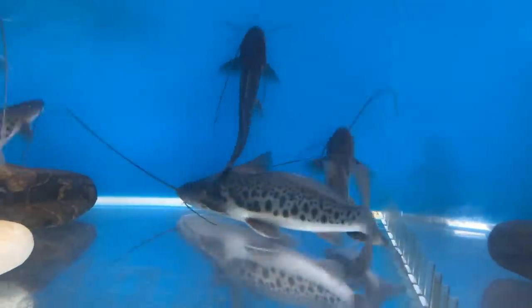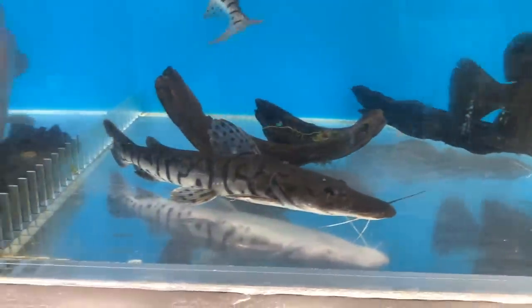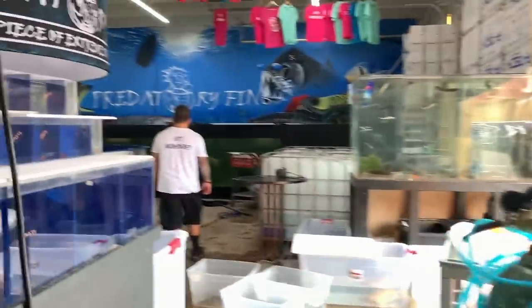Another day, the pond is not ready. I don't have any room in the 90 gallon, but we're gonna get that guy. He is gorgeous. And we have these guys here. That hybrid is this and a giraffe nose catfish mixed together, like they two made babies. So there's so many things here at Predatory Fins you're gonna be able to see at the Monster Fish Bash. Hey, Rod.